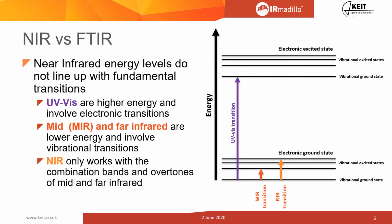Now, you may be sat there thinking, hang on a minute, I've heard all of this. We tried infrared in the past and it didn't work. We spent a lot of money on it, we spent a lot of effort on it, and it gave us nothing. Chances are that was near infrared. Near infrared was going to be the solution to everybody's problems 10, 15, 20 years ago, and unfortunately it has failed to deliver. Now, near infrared is similar to mid-infrared and FTIR, but there are some fundamental differences.